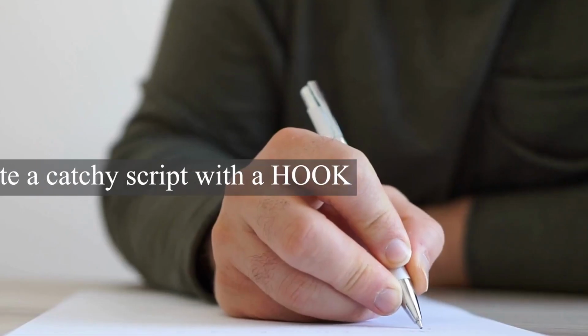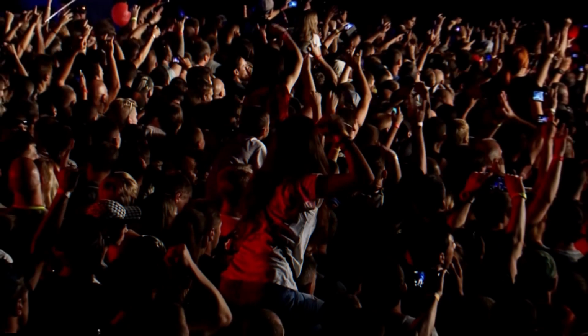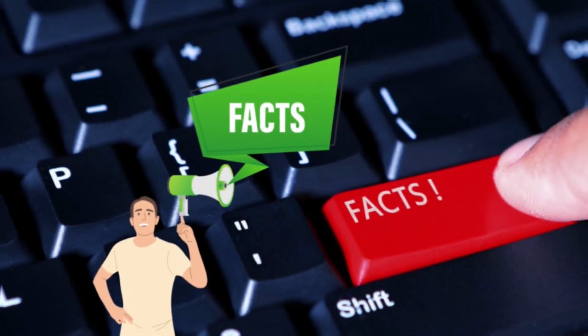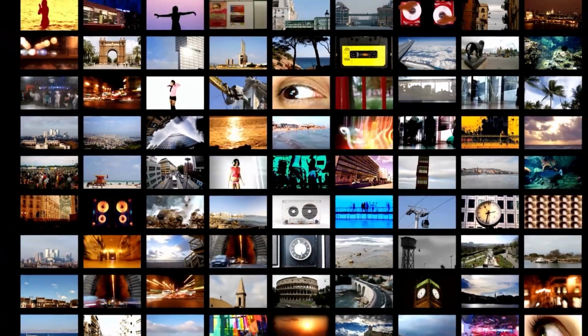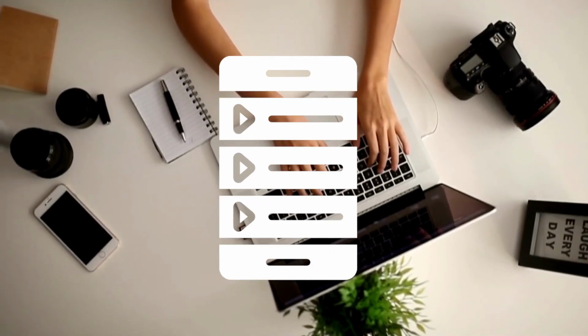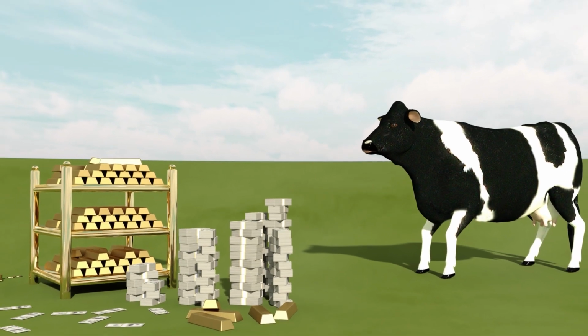Step 5. Write a catchy script with a hook. Get your audience excited about your video. Step 6. Start creating content like facts, statistics, lots of video and stock images. Step 7. Create related content and playlists so your Cash Cow videos get recommended one after the other.